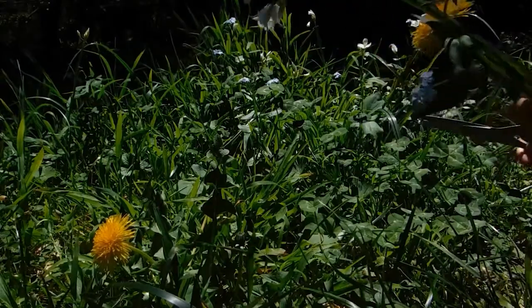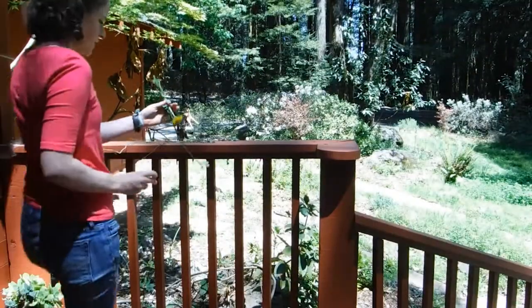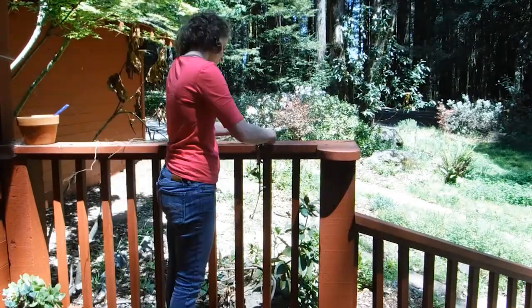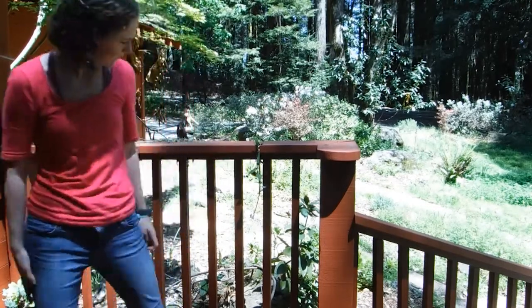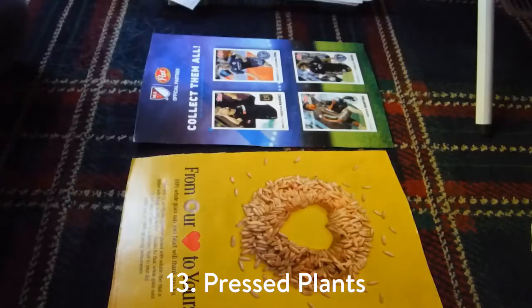Then, what you're going to do to dry out your flowers is just tie them and hang them upside down in a warm spot. Check back in about a week and see how they've changed. My other suggestion is to press some plants. This one is definitely an oldie but a goodie.